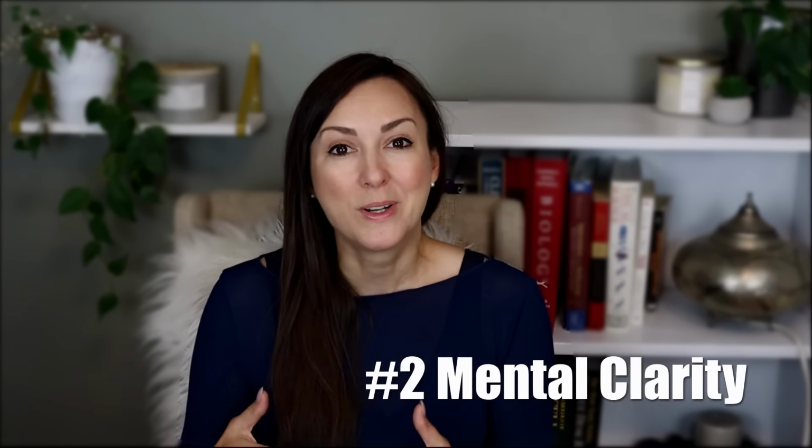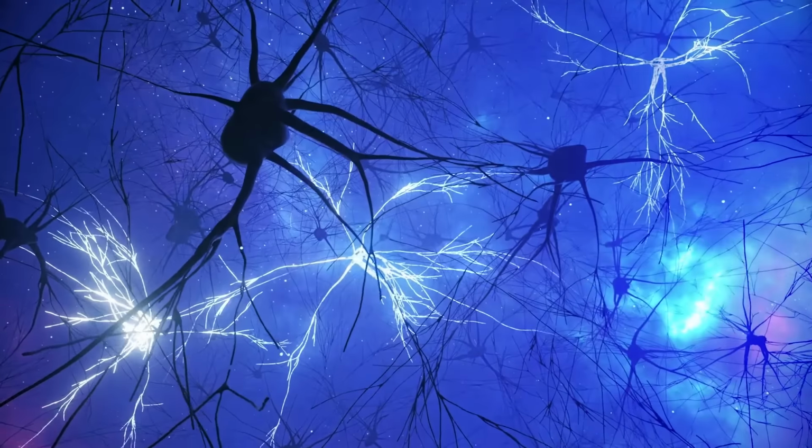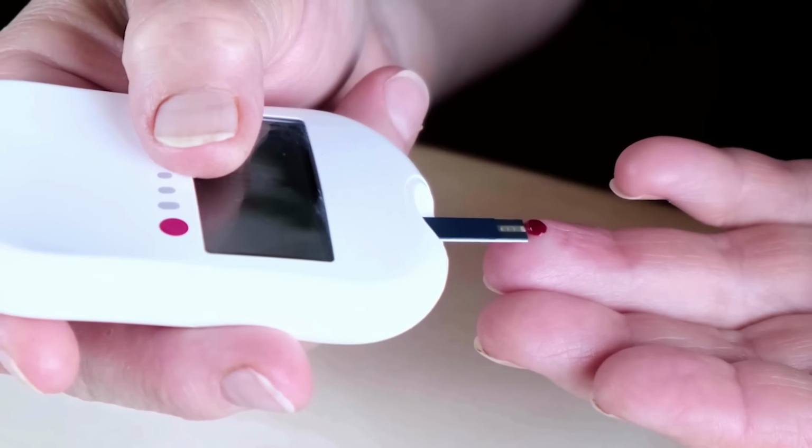Okay, sign number 2 that autophagy is really ramping up, and this is a big one, you start to have more mental clarity. This is one of the most noticeable and honestly one of the best parts of fasting. Somewhere around the same time that autophagy ramps up, a lot of people notice they can think more clearly. So why is this? Well, when you finally finish burning through your stored glycogen, you start burning fat for energy, and this means that you're producing ketones. Now, your brain loves ketones. It helps your brain cells, called neurons, to communicate better with one another. Plus, ketones give you a cleaner, more steady source of fuel than glucose, which means more stable blood sugar, less inflammation, better focus, and fewer energy dips.